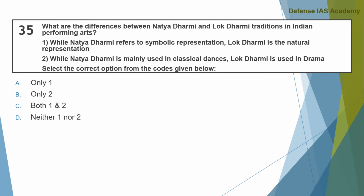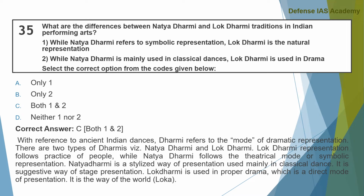Question 35. What are the differences between Natya Dharmi and Lok Dharmi traditions in Indian performing arts? The differences are noted like 1. While Natya Dharmi refers to symbolic representation, Lok Dharmi is the natural representation. Second one, while Natya Dharmi is mainly used in classical dances, Lok Dharmi is used in drama. Select the correct option from the codes given below. The answer to this question is option C, both 1 and 2.